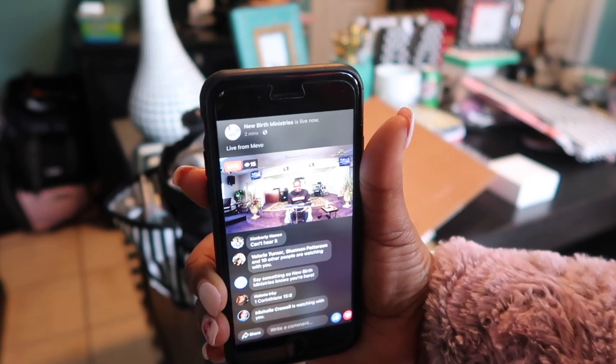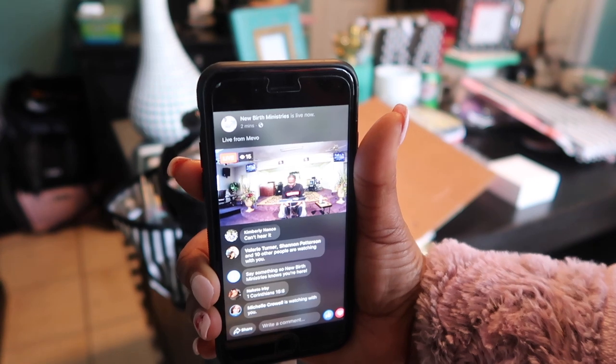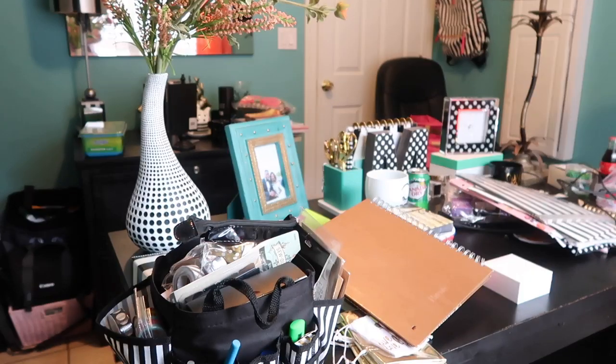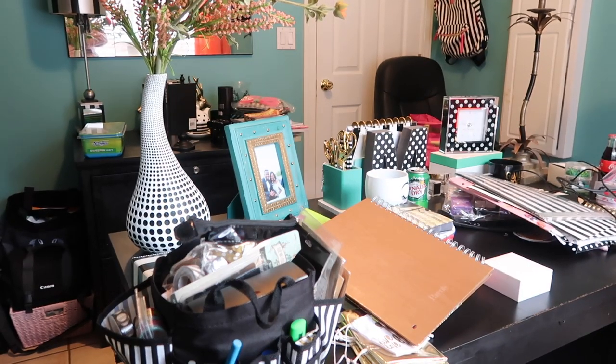So I just thought that was a really good way to get into the mood of organizing and decorating your home. Once you got your motivational piece there, you can even listen to an ebook or anything like that. So once you got that in place, it is time to get to work.